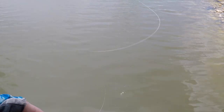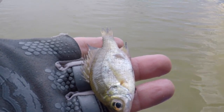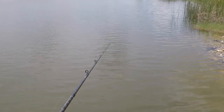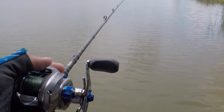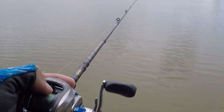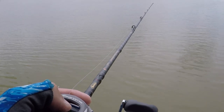I tossed it back down there. I know they're there because I see their shadows, and they will not touch it. They want something that's real lively. Oh my goodness. I wasn't recording, but oh, he just picked it up. I don't know if you guys just saw that. He smoked it, dropped it, and he has it. My line's moving. Yep, he has it. Letting him eat.